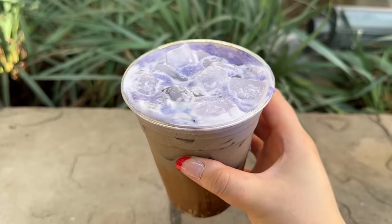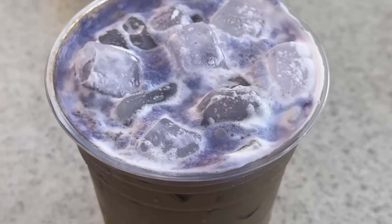And after mixing the taro foam in, you actually don't get that much taro flavor. So if you wanna keep the taro flavor, I would recommend sipping it rather than mixing it in and drinking it like that. But overall, not bad, and it's also not too sweet.